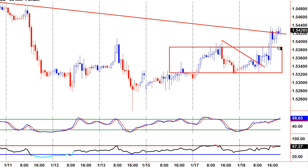So one way of trading it would have simply been just to take a break of the box, or the break of yesterday's highs even, and just sit there with a stop down there. But obviously you don't get much of a run from that, and your risk reward ratio is pretty poor.